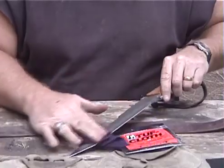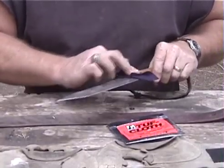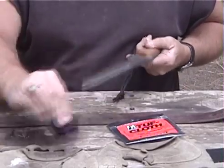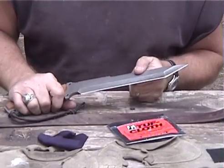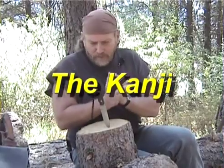Most of the stuff is safe. You can also use, if you'd like to, olive oil or butter or any other kind of wax or oil. There you go. So there she is, nice and sharp, buffed up, and ready to cut. There we go.